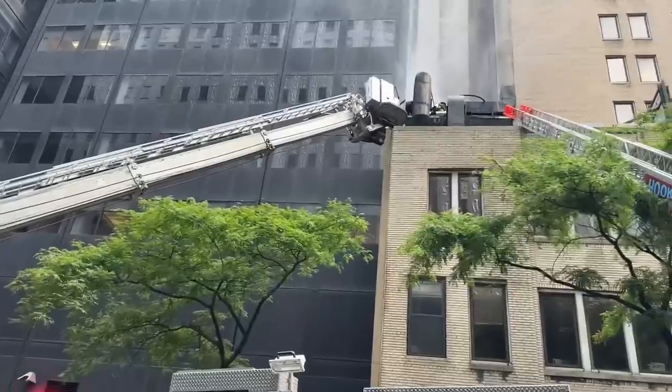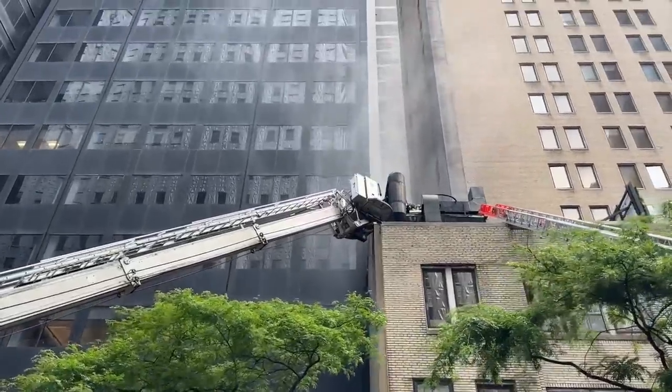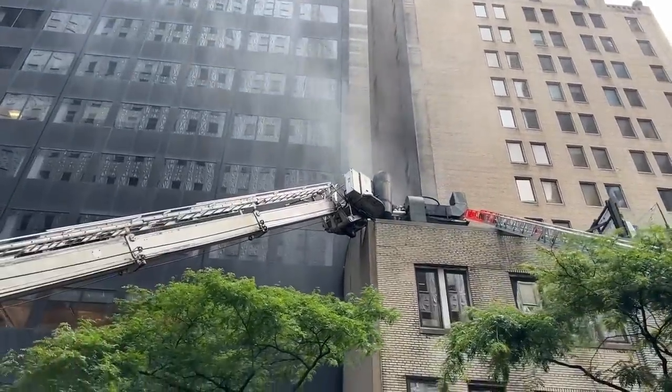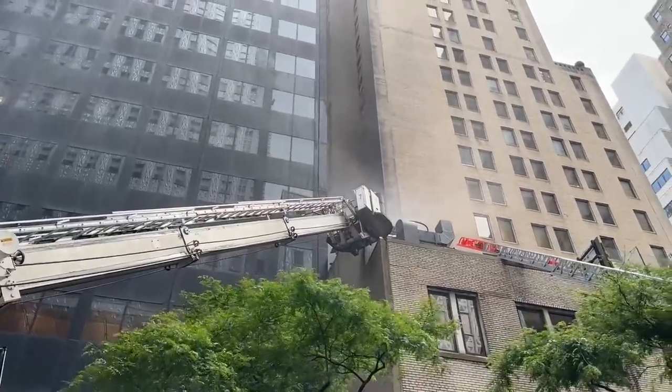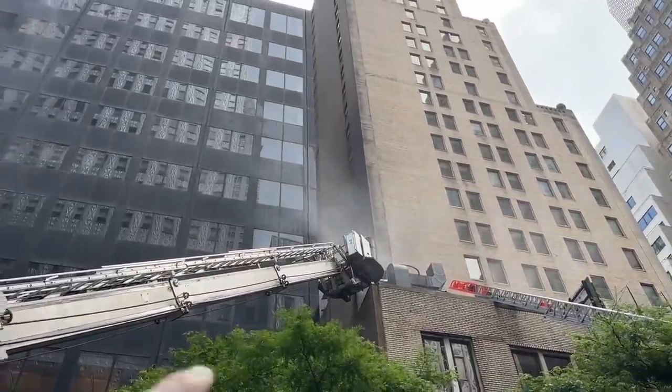All right, the water tower is up there on the top of this landing right here, right behind the air conditioning unit. They got water on the fire right now. It was in between the two buildings and it extended into the black building on the side.